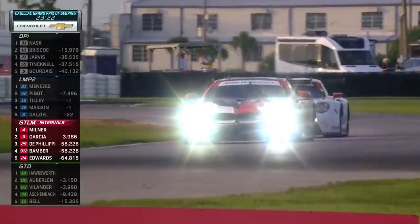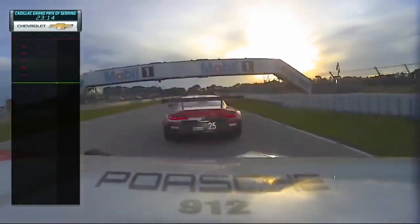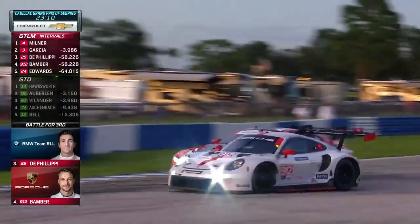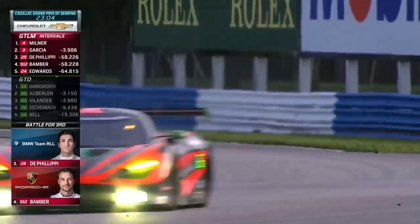Bamber's going to try to get a run off the corner here, get a toe down this back straightaway, try to make the move into turn seven, the tight hairpin. Who's going to be later on the brakes? Connor needs to keep that inside lane because Bamber's got a run on him and he's deep on the brakes. Right around the outside. Can he make it stick? No. No, the BMW back in front for the final podium position.